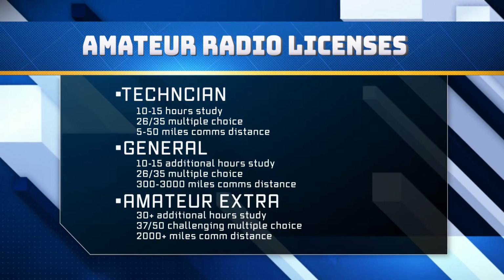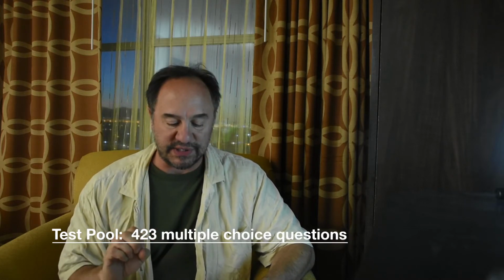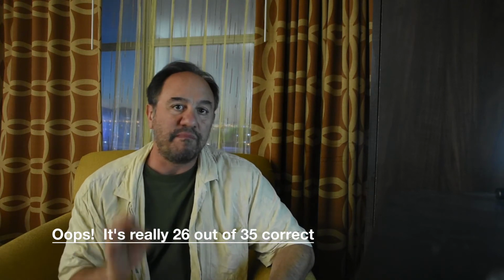The technician test is the first of 3 amateur radio tests, the licensing levels. The technician license covers local communications for local groups, organizing and communicating over 5 to 25 miles. And it's all you legally need to get started in amateur radio. On the technician test, there are 423 possible multiple choice questions. Your test will have 35 of them randomly chosen, and you'll have to get 23 out of 35 correct to pass. Now, you could memorize every question and its correct answer and pass the test easily.